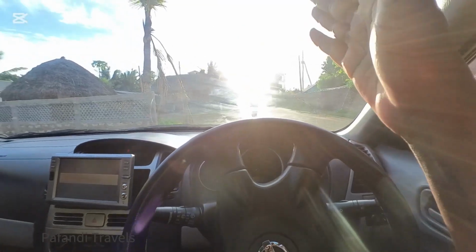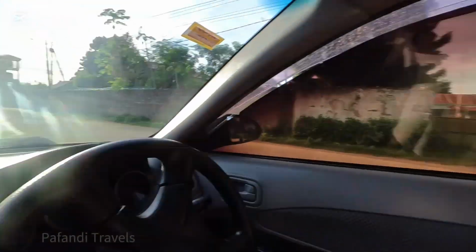So guys, the reason why I stopped here, you can see the sun is directly pointing at me. So what we are going to do, let us drive to the airport and back, so that I may be able to show you. This is at a place called Maweni, in Diani. Not a posh area, let me say it's for the middle income earners. All right, so let us go to the airport. When coming back, that is when I'll show you how this place looks.